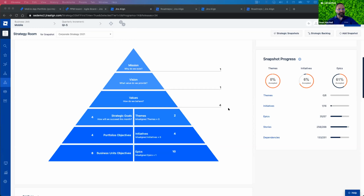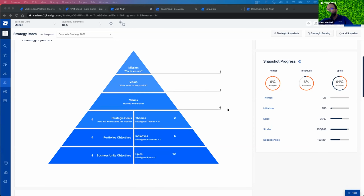Yes. Fantastic. So this is a tool that most of you might not be as familiar with as Advanced Roadmap, for example, just because it's geared for larger scale deployments and a higher level of maturity in terms of agility at scale. So it's a completely separate solution from Jira, unlike Advanced Roadmap that was built on it. This is a cloud-based solution that sits on its own.